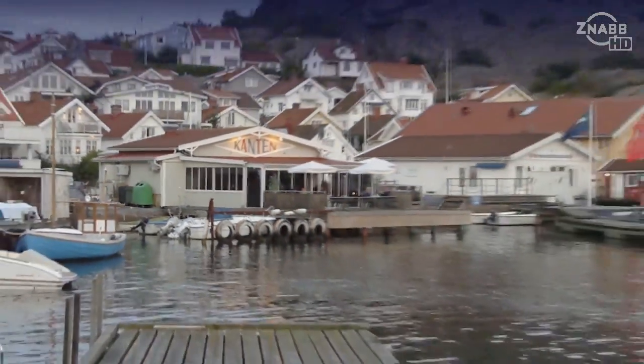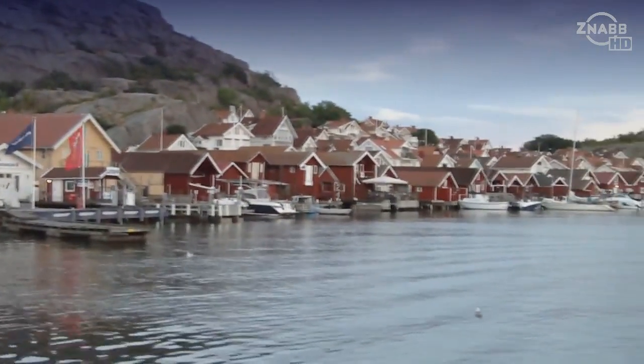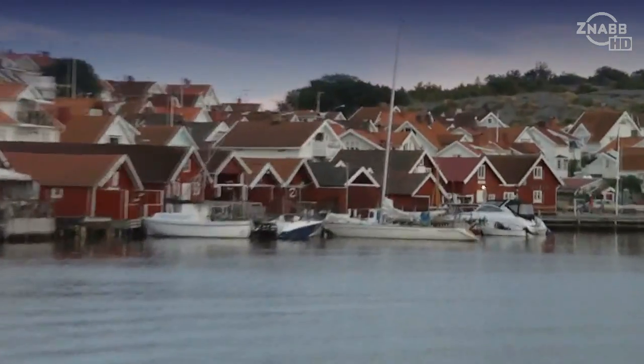I stayed the night in a small hostel in the very picturesque seaside resort of Hunnebostrand, about 100 kilometers north of Gothenburg.